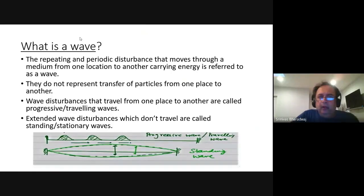Anyway, so pay careful attention. Now, what is a wave? The repeating and periodic disturbance that moves through a medium from one location to another carrying energy is referred to as a wave. So look at this one, okay?